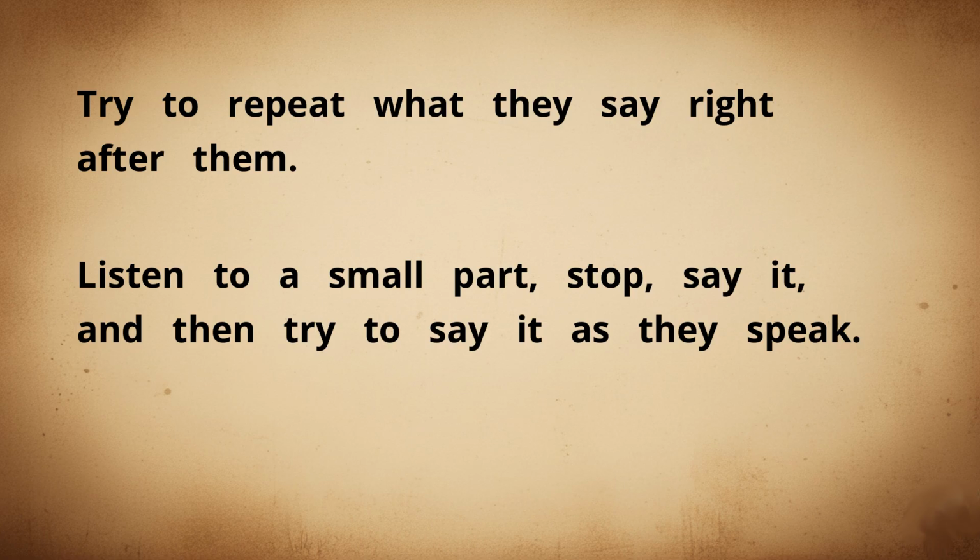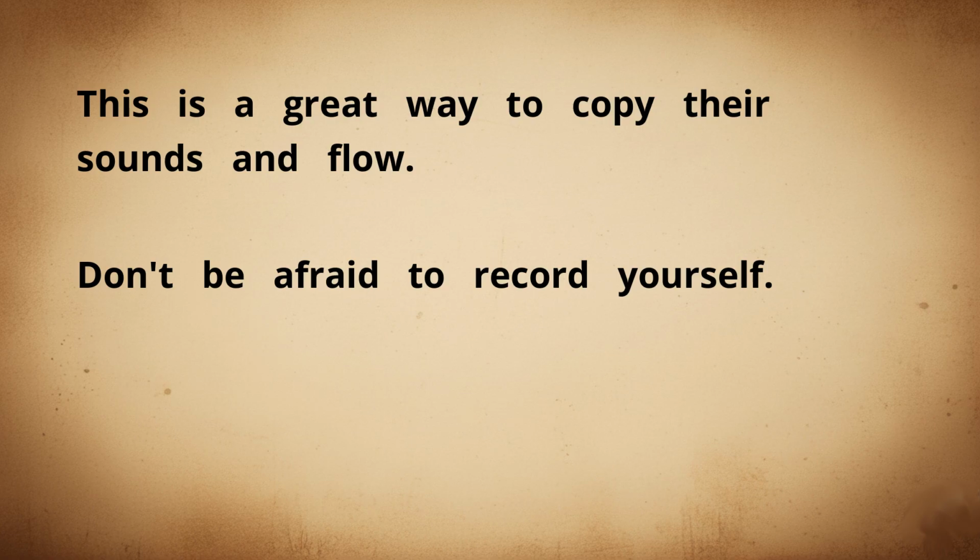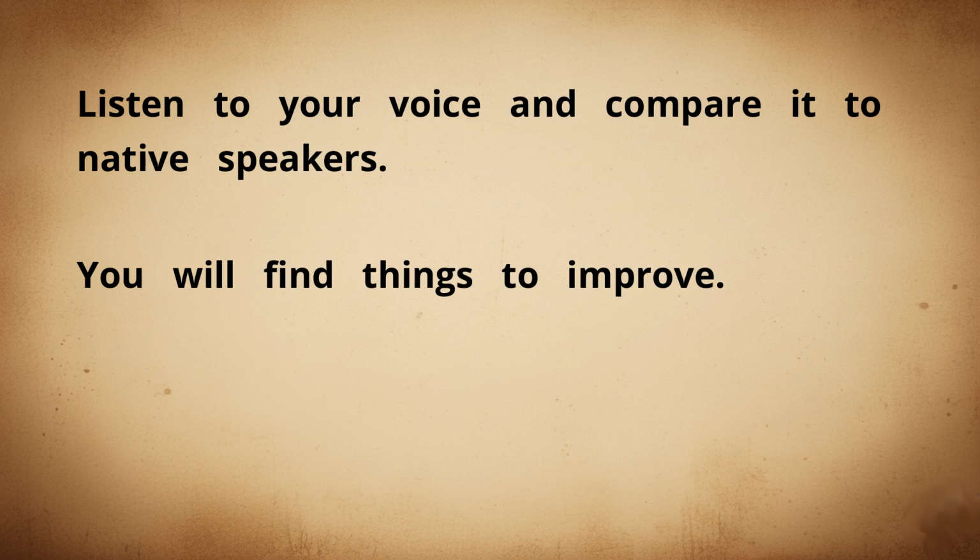Try to repeat what they say right after them. Listen to a small part, stop, say it, and then try to say it as they speak. This is a great way to copy their sounds and flow. Don't be afraid to record yourself. Listen to your voice and compare it to native speakers. You will find things to improve.